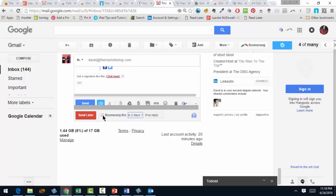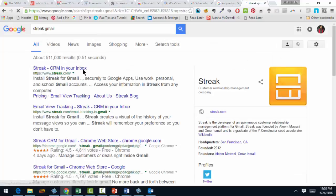But Boomerang's been around for a long time, like I said, and so it's very reliable. No one has any complaints with it, and I think you might find this feature useful. So give it a try. And in addition to having an option to send later with Boomerang, you can also hover here and request a read receipt and track clicks.